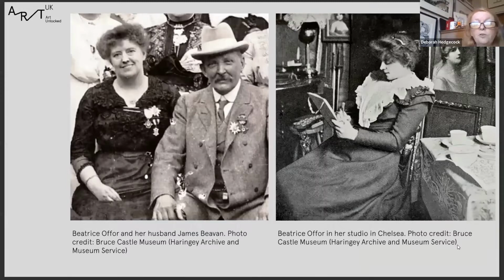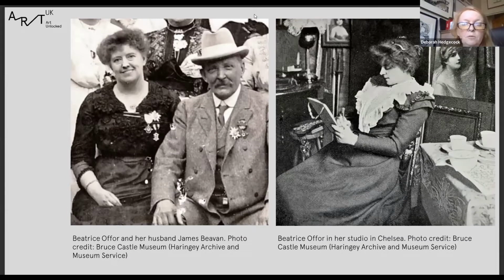So here we have Beatrice Offer and her husband, James Bevan. He was her second husband, who she married in 1907 in Tottenham. The photograph on the right shows Beatrice Offer in her studio in Chelsea when she was newly widowed after her first marriage to William Littler, a fellow artist. The reason why we have chosen her to be included in this particular curation is because she's an artist who should be better known. In 2020, we had an exhibition at Bruce Castle to commemorate the centenary of Beatrice Offer, who had tragically died in 1920.